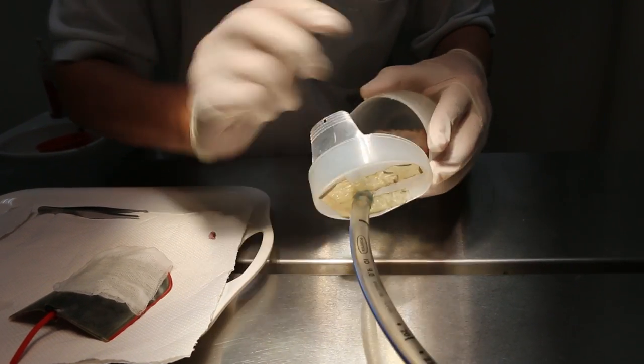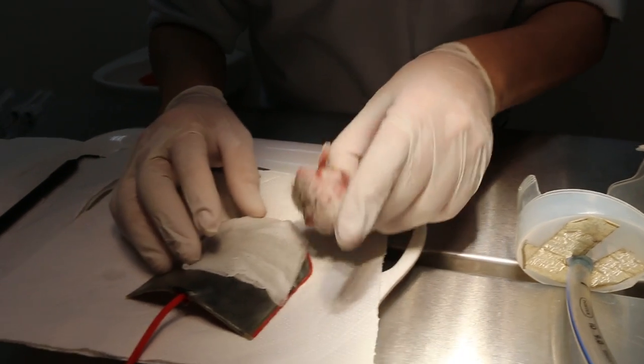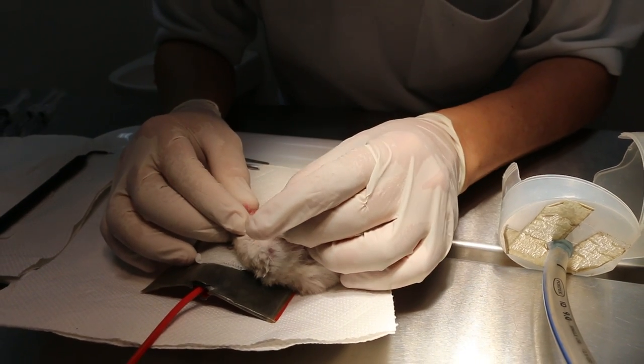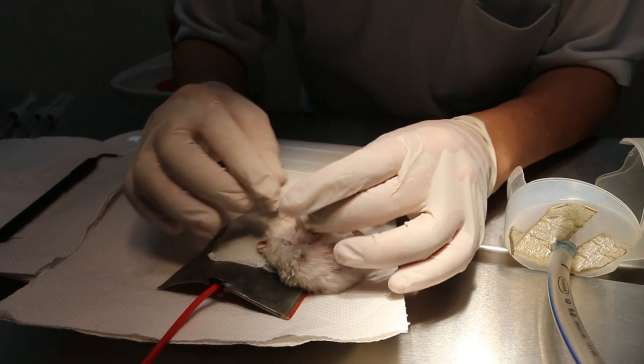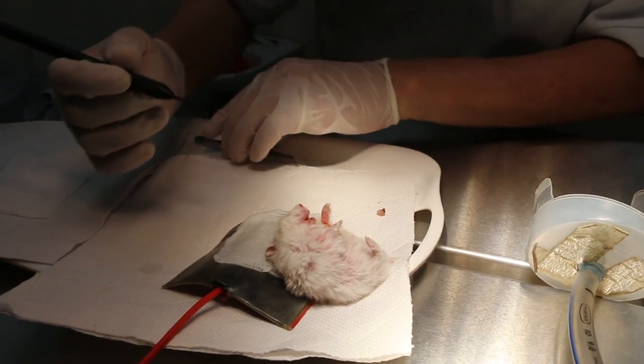1, 2, 3, 4, 5, 6, 7, 8, 9, 10. Okay. The chin, there's an abscess there actually. There's an abscess on the chin, you can see. So that one can cause him trouble as well. So I try the lung abscess.